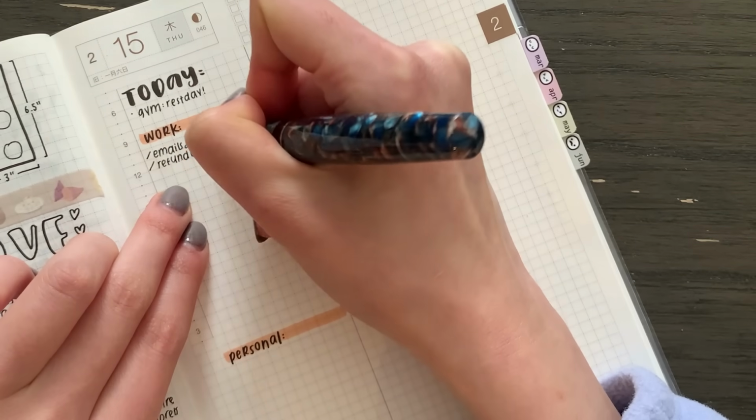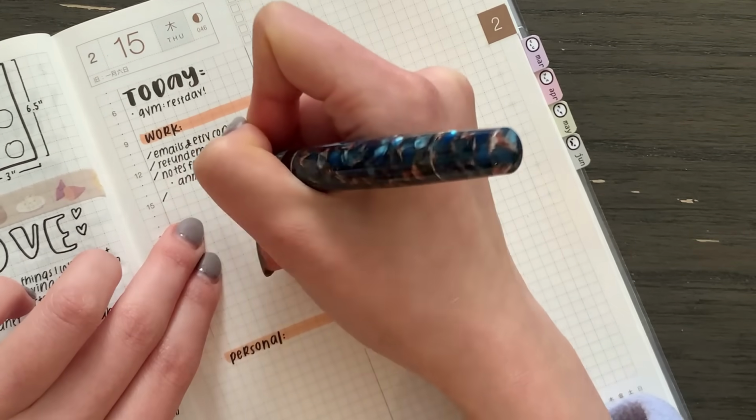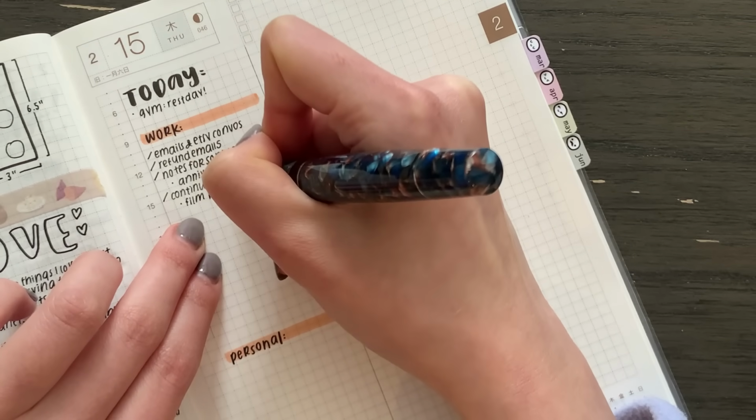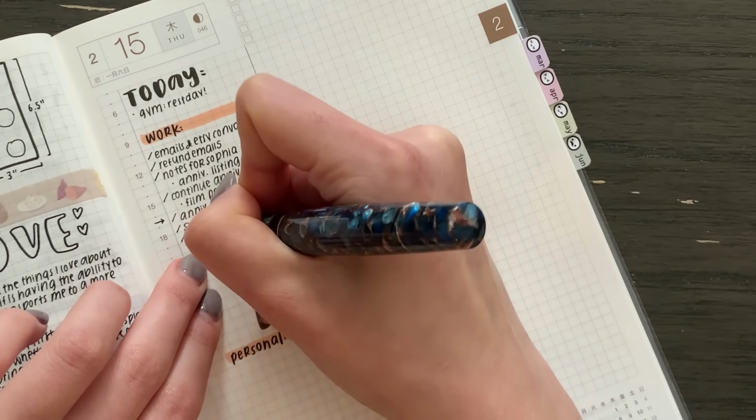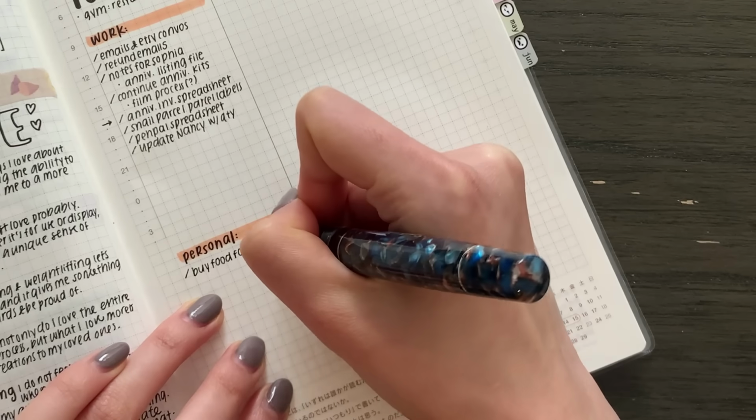I have been reading a lot more, which is great. And I'm cooking and baking every week again. So yeah, overall, I am just trying to increase my attention towards my hobbies.